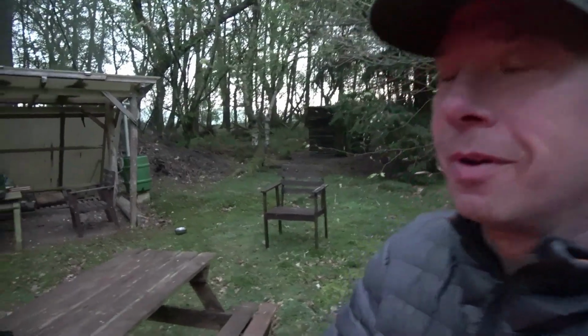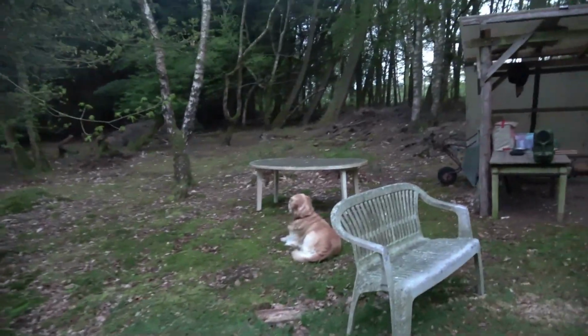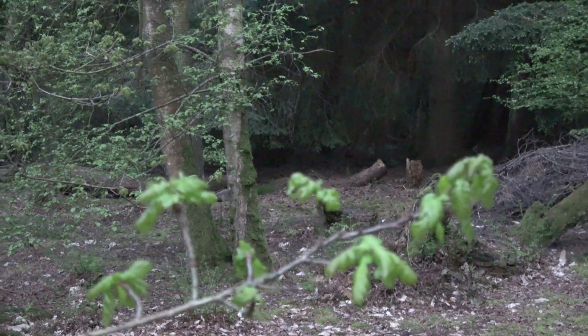Morning, guys. Had a great night last night in the rooftop tent. Just got up, got the brew on. Buster's just chased a badger, so I had to get him away. The badger defended himself, so it's quite funny. He's just over there actually. You see him, Buster's watching him. Leave him, Buster. Leave him.